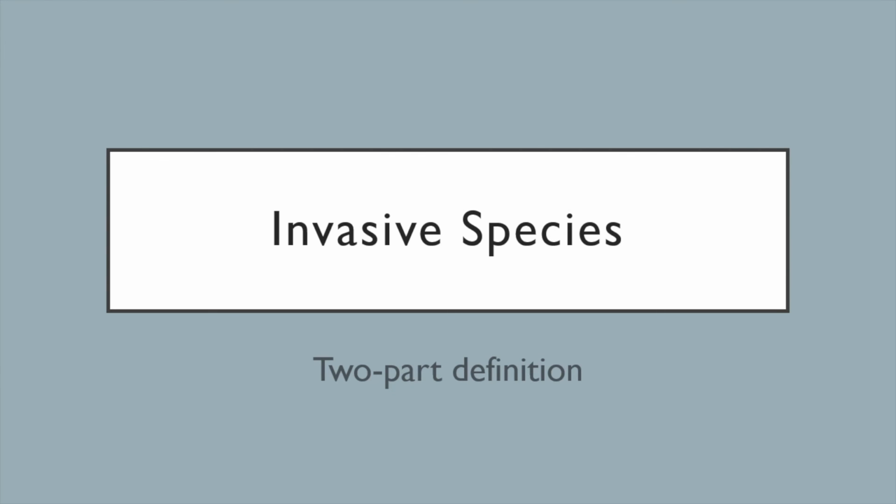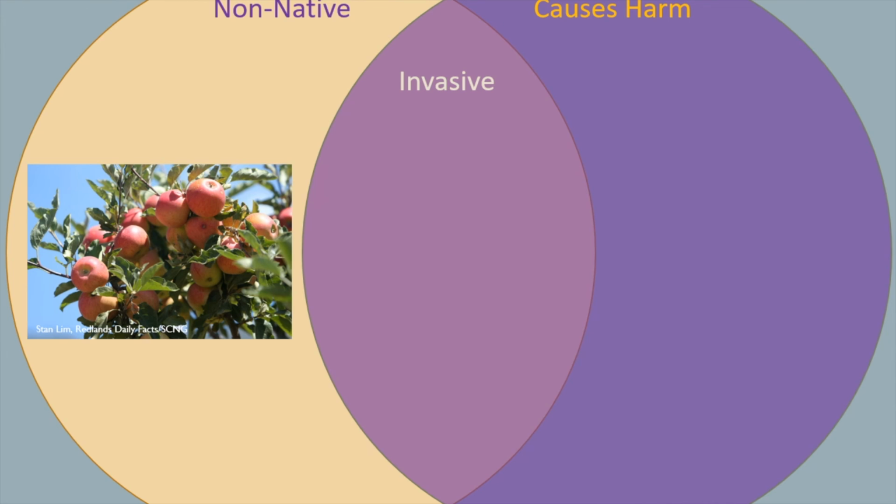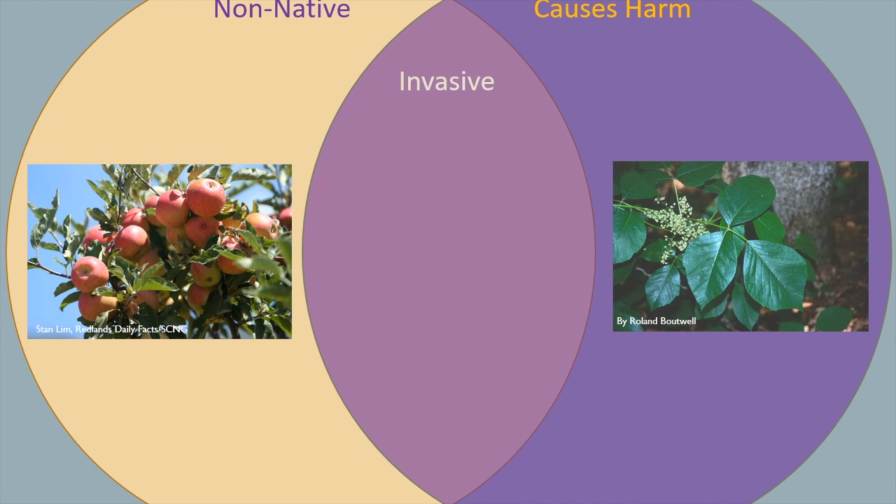An invasive species is a two-part definition. The organism has to be both non-native and cause harm to the environment, the economy, human health, or normally a combination of the three. For example, many varieties of apple trees are not native, but they do not cause harm and we like having them. On the other hand, poison ivy, as many of you know, grows aggressively and can cause harm, but it is a native species, so it is not considered an invasive.